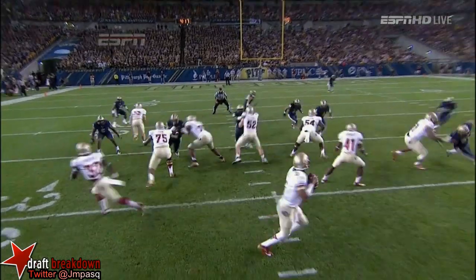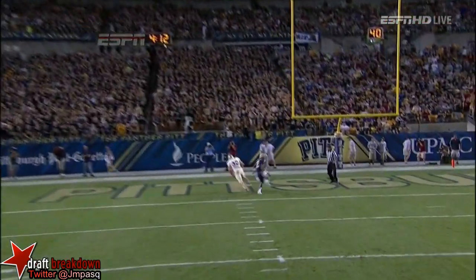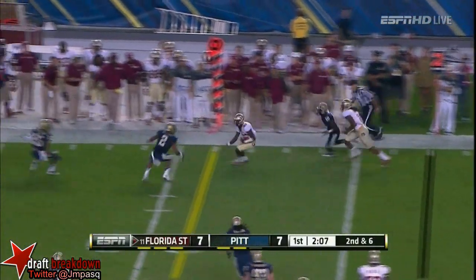Just this soft slide. Here comes the pressure off the right edge by Brian Murphy. Just a little shuffle step. Keeps his eyes focused. He's a ball hawk in the Panthers secondary. Winston gets it out. Kenny Shaw.